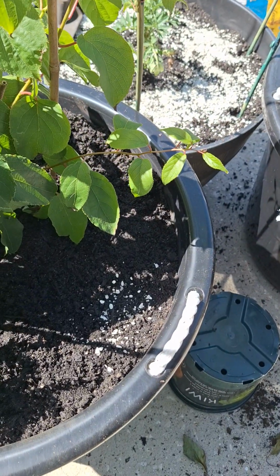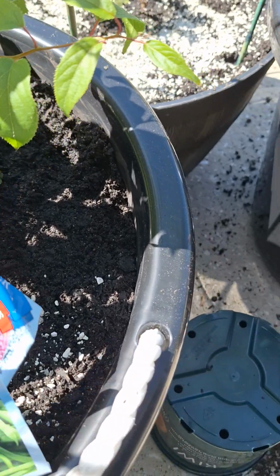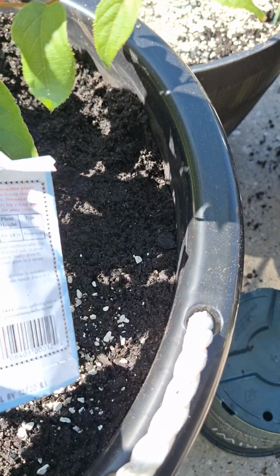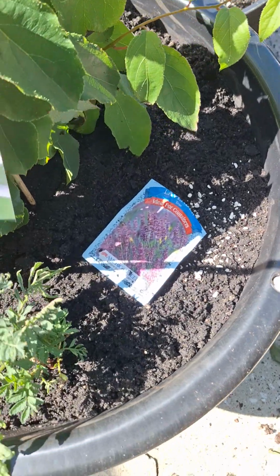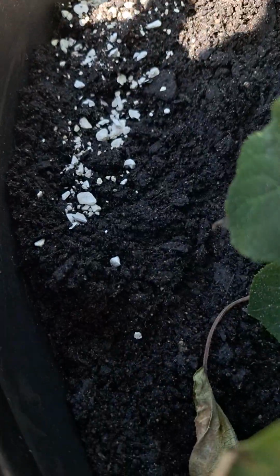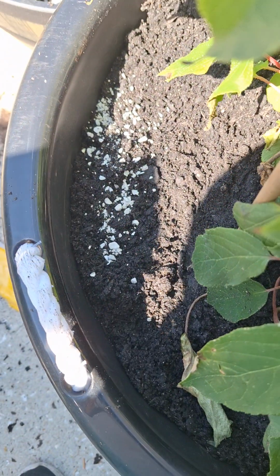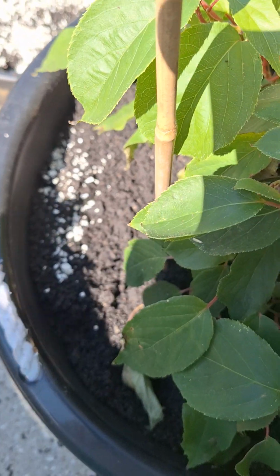I also dropped, because they say a good companion is lemon balm and lavender, all the lavender seeds right here. These seeds are from 2020. See that? So we're going to see if they germinate in about 15 days. I also have the lemon balm that I dropped right here, and this is from 2021. So we're going to see. I just put down extra seeds to account for reduced germination.